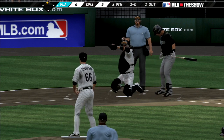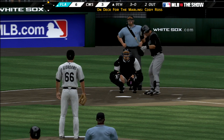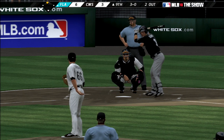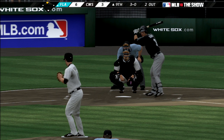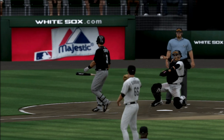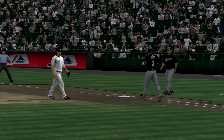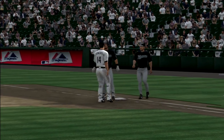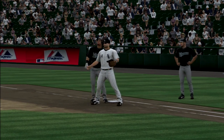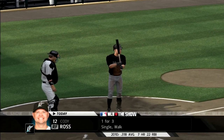And that one's wide of the mark, ball 3. And he takes ball 4. So now at least they're set up for the force at any base here with 2 away. Yeah, once he got behind 2-0, I think that's one of those situations where you say, you're going to have to go out of the zone because I am not going to give you anything good to hit. Cody Ross will get another crack, 1 for 3 thus far.